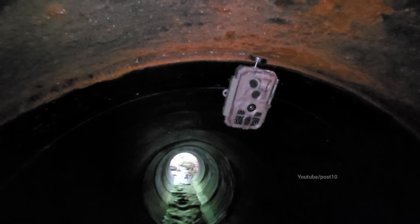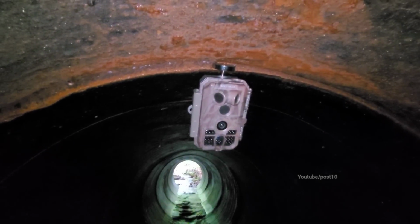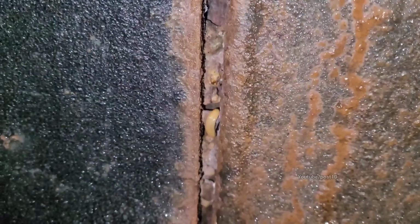So here's our trail camera. I was a bit concerned at first. It's easy to set these up at an angle in a corrugated culvert, but not a flat ceiling like this. But it seems to do pretty good on this joint. Take a look at how heavy duty this culvert is. It's amazing. It's in such great condition. It's so thick. And we even have a slug friend. Look at that.